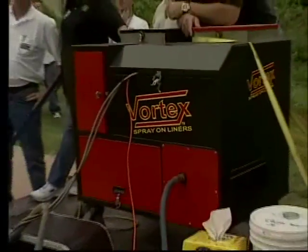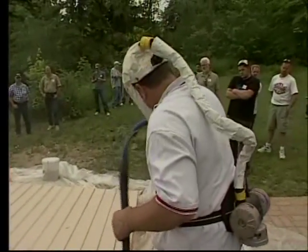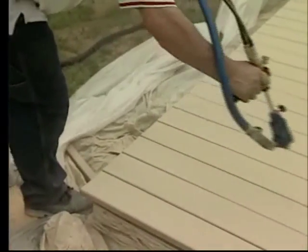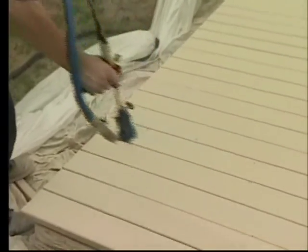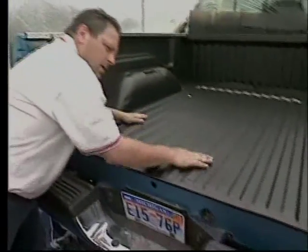But the system itself is really neat because there's no purging of lines or tanks. It takes a matter of moments to get it going. There's very little or no waste at all. We have over a 90% transfer rate from tip to surface. The dry time on Vortex is an average of 3 to 5 seconds.